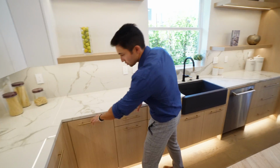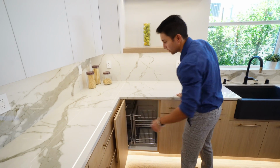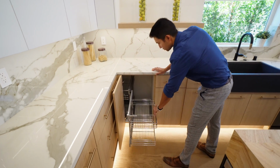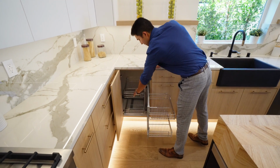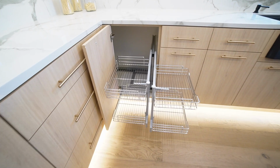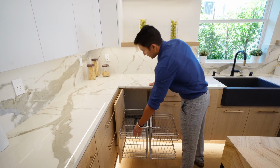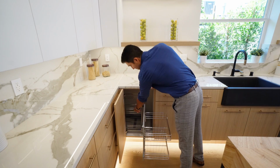And then right here as well, if you want to hide some food. You might have seen this on TikTok or something. So you just pull this out, move it to the right, pull it out again. Look at that. Now there's a unique feature right here. As I said, they thought of everything and more. This is not something that you'd ordinarily see in any kind of house.